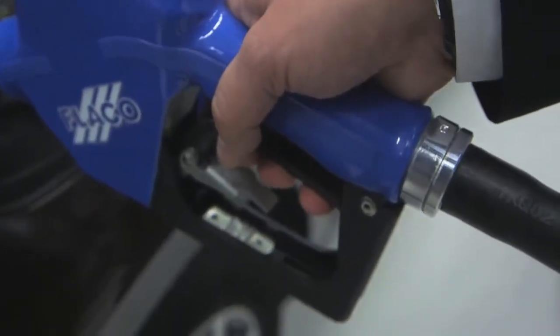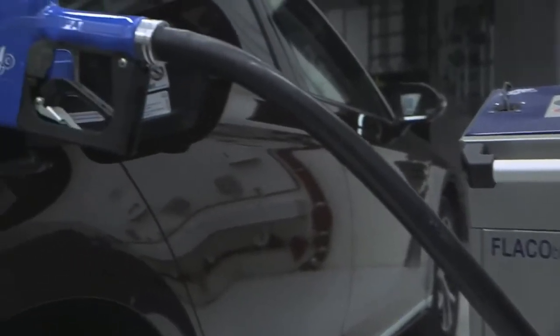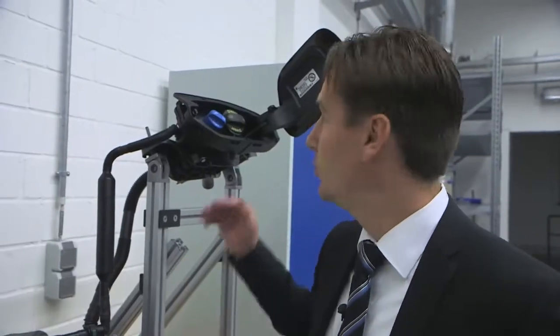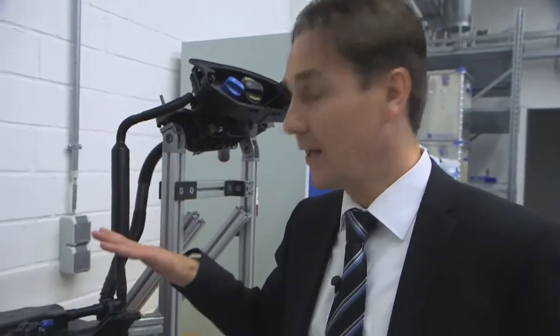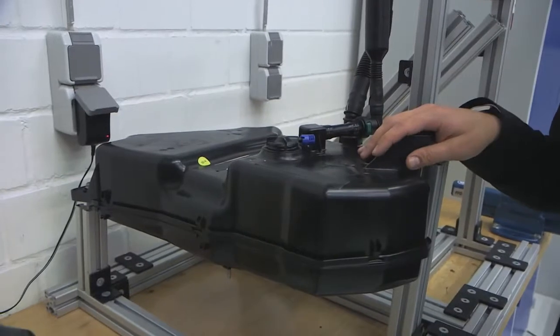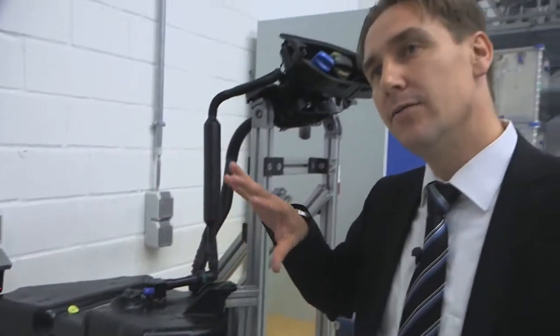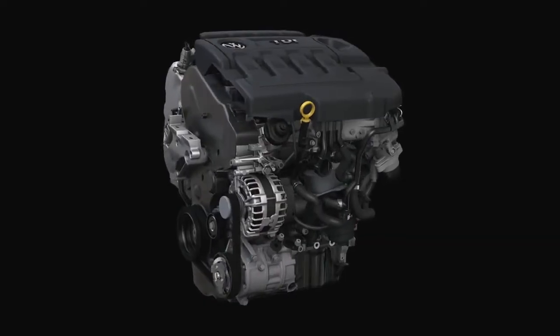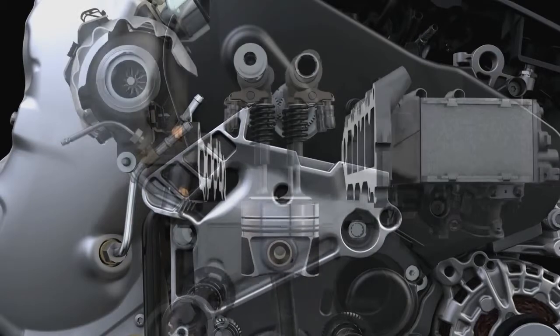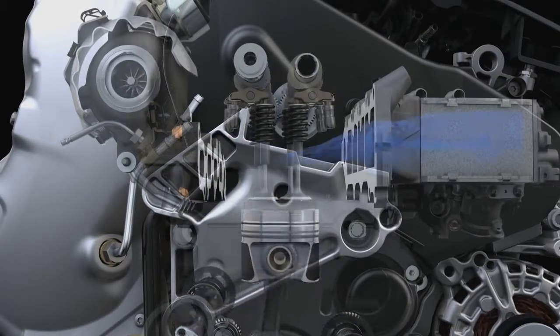AdBlue is not a fuel additive, therefore there is a separate AdBlue tank. When refueling, AdBlue flows through a separate single tube into an additional tank in the car. From this tank, it is then dosed with a front pump module to the engine, where it's sprayed into the exhaust system. The pollutants that result from the combustion of diesel are being removed directly at the engine.